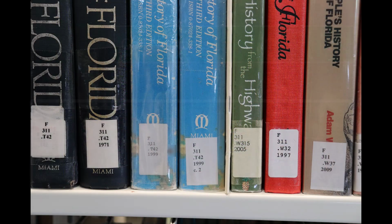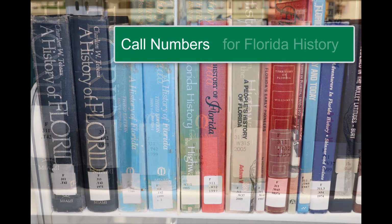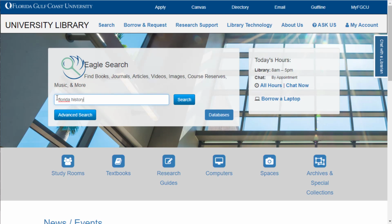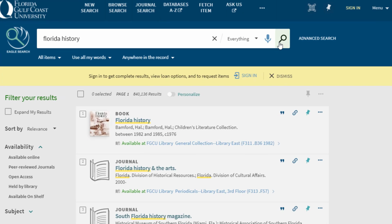Books and journals are shelved by call number. Call numbers are like unique addresses for each book, and they also help group items by subject. You can use the online library catalog to find a call number for an item. The catalog will also tell you what collection the item is in.